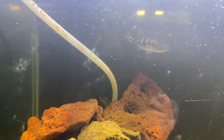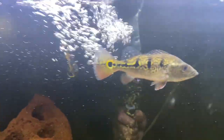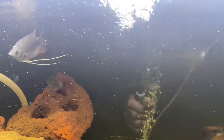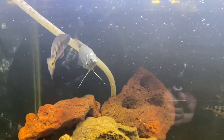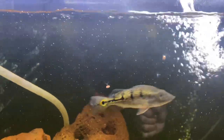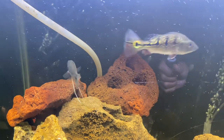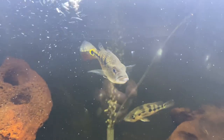Where's the golden gourami? Where's the red-tailed gourami? Back there? Come on now. You missing out on everything. Better quit playing. I'll drop some more in. There we go. Grab you one. You taking one and leaving with it?